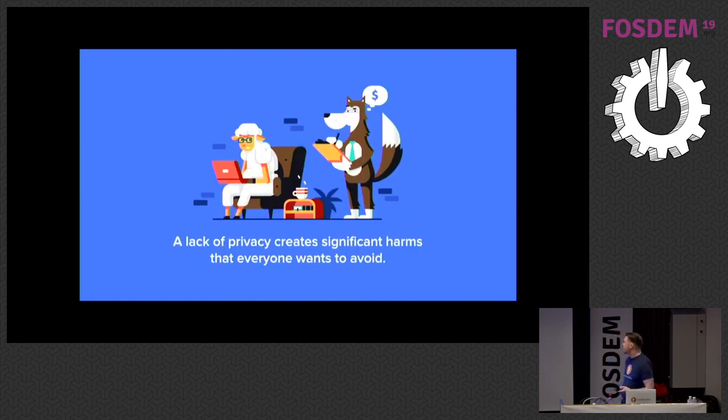Lastly, a lack of privacy creates significant harms that everyone wants to avoid. A few examples where a loss of privacy can lead to serious harm are identity theft, having loans taken out in your name, that kind of thing, which can lead to huge financial problems, and it's a real pain to get fixed. What else do we have? Manipulation through ads. A lot of people think, well, ads don't bother me, I'm not influenced by ads, but study after study shows that people really are influenced by ads. And products is one thing, but there are other things that people show you ads for as well, which are somewhat more pernicious.